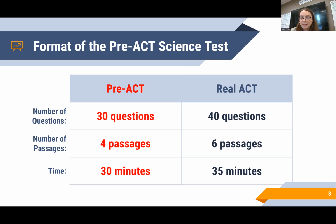You will want to keep an eye on the time though. Time can be an issue on the science ACT, especially because it's the 4th test. So after you've taken your other 3 tests, math, English, and reading, you're pretty tired and you're not as quick as you usually are.